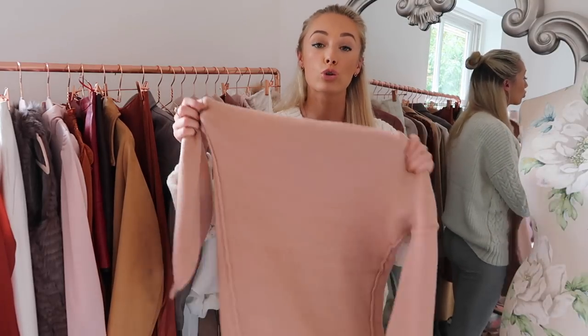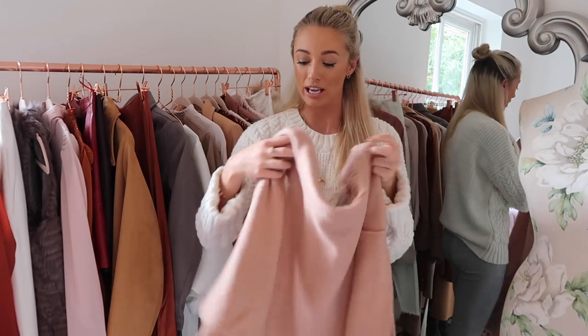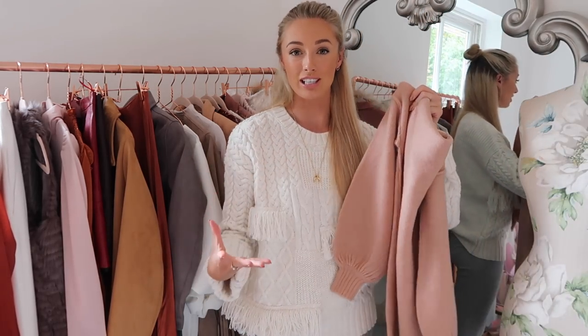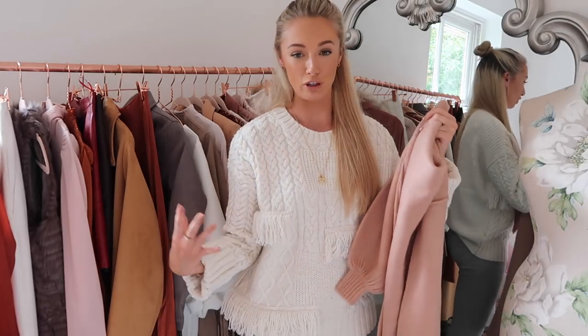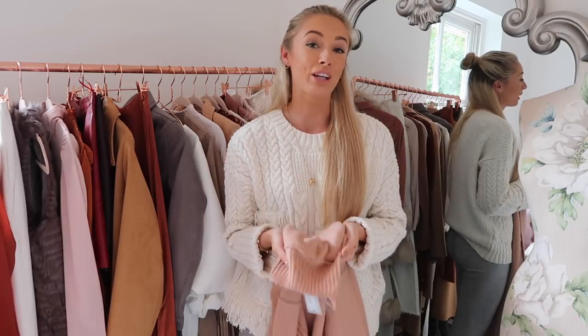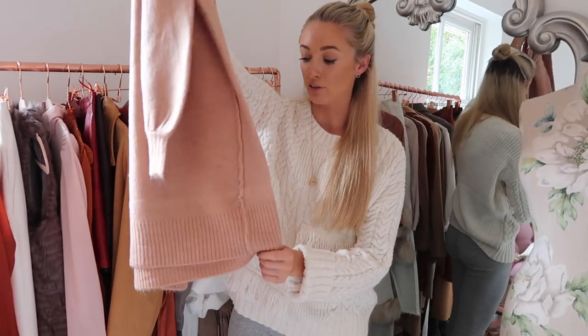This material is so soft. It's just the most cozy thing in the world on your skin. And then it has slightly ballooning sleeves, but they don't look too OTT balloon style. They just are quite voluminous, and then they go into a tight cuff at the bottom. It's high neck, which means you can get away with wearing a thermal underneath, really warm and cozy, and a really lovely length too.